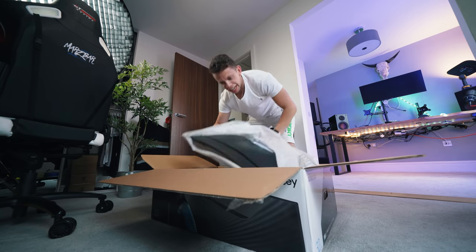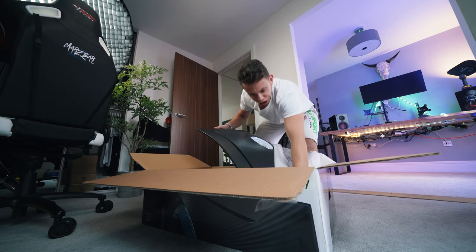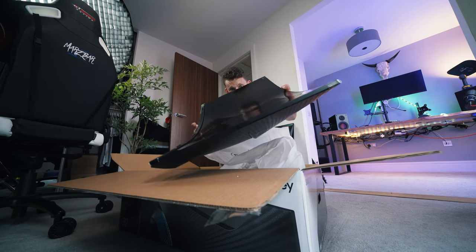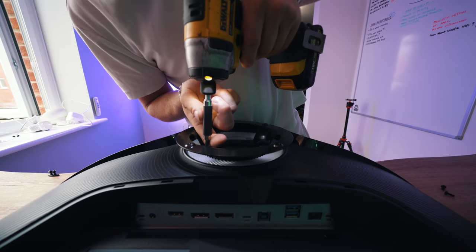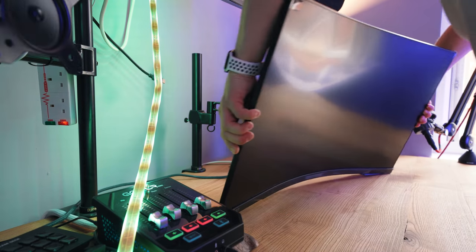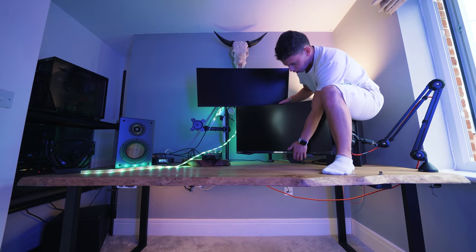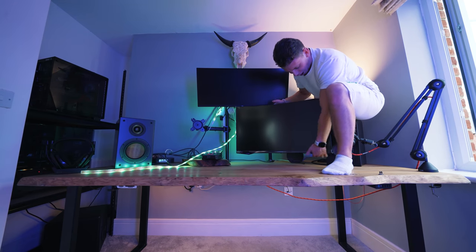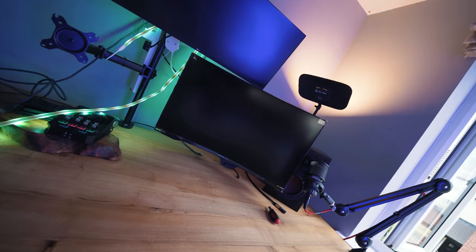God, this thing is curvy. Whoa! Look at that! Look at the curve on that. That's unreal. I've got two of these. Oh my God! Okay, they're kinda heavy.